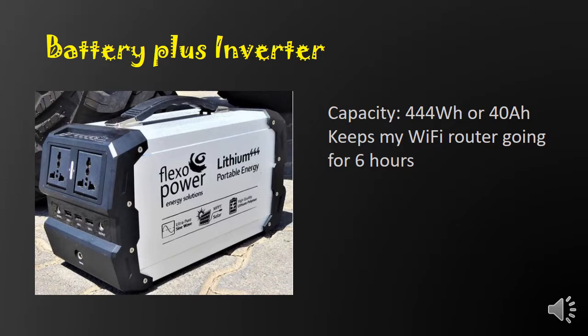So why you need a battery and an inverter is because a battery is DC, or direct current, which is a flat, normal, stable current. But the electricity that we get from the wall is a sine wave. It goes up and down, and so the inverter turns the energy from the battery into a sine wave, which will look just like the power that you get from the wall.